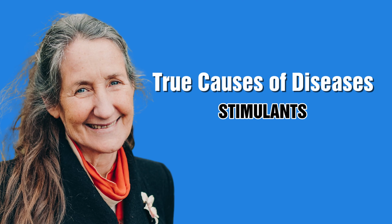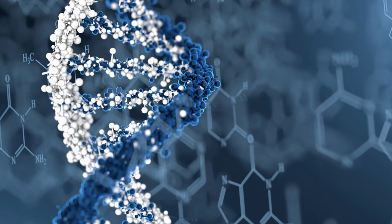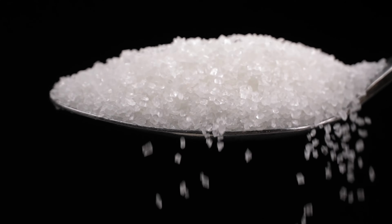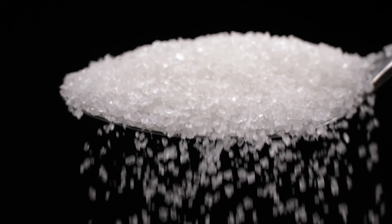The fourth cause of disease is stimulants. Stimulants have the ability to tamper with your DNA. One is sugar. We have 400 diabetics being diagnosed every day in Australia at the moment. That's an epidemic. Diabetes was not known on the planet till sugar was well established.